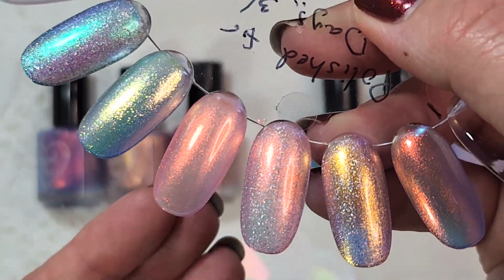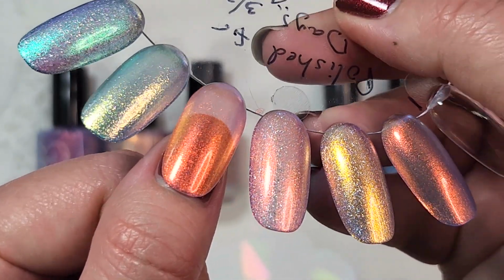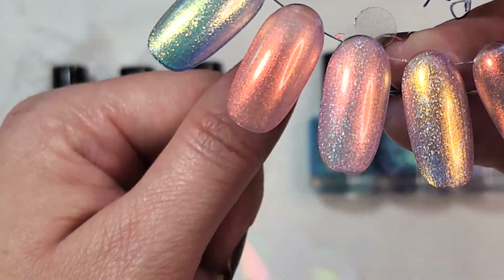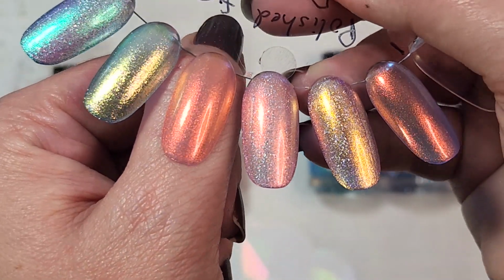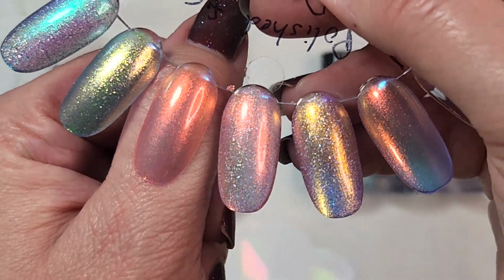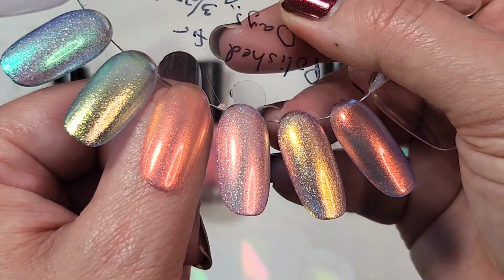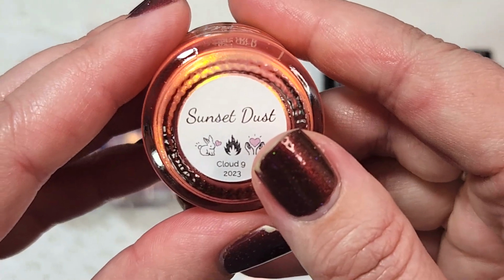Now, this might be one of the more sheer polishes because the base is not that bright. This is probably closer to how it would look on your nails, but I mean, look how amazing this is. Again, this kind of a warm glow is one of my favorites to see. It is just dazzling. So that one was Sunset Dust.